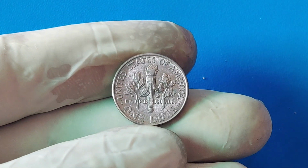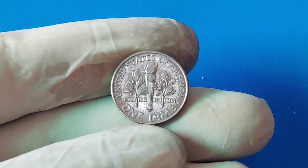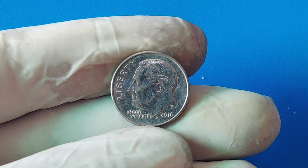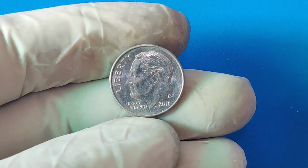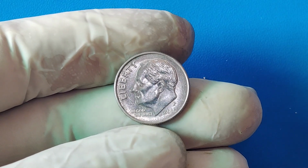Secondly, the condition of the coin matters. Coins in mint condition, with minimal wear and tear, are always more valuable. Finally, demand plays a big role, and there's no shortage of collectors who want to add this coin to their collections. If you're lucky enough to have one of these coins, you're sitting on a gold mine. So, how can you tell if you've got one of these valuable dimes?